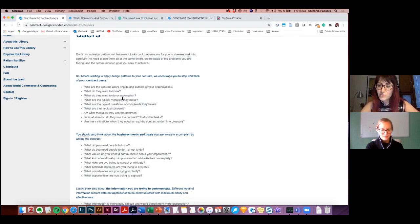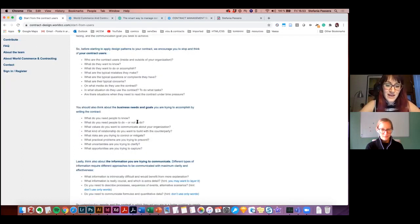So figure out the purpose, figure out what you're trying to achieve, figure out for whom this thing needs to work. And of course, your end users may have an idea of what they want to know, but you as an organization may also want to ask, what do you need people to know? For example, compliance things or things that they don't care about, but you want them to know. And what values do you want to communicate about your organization? What kind of relationship do you want to build? Is it transactional, arm's length? Is it something for the long run?